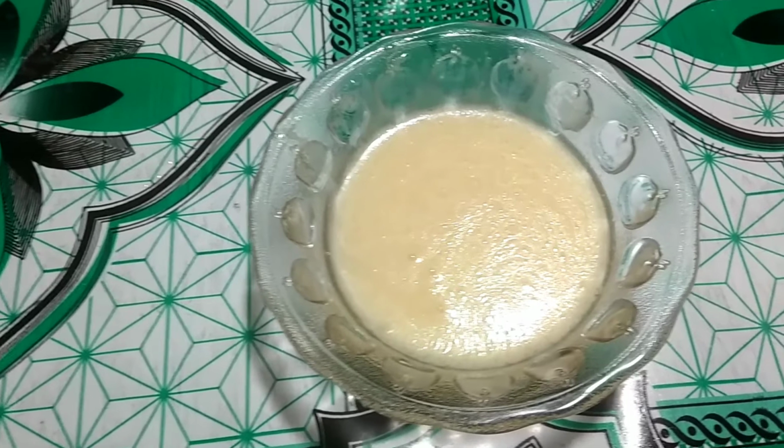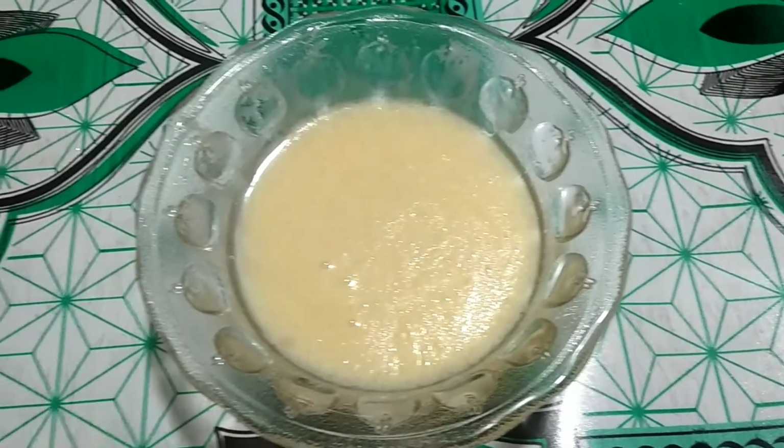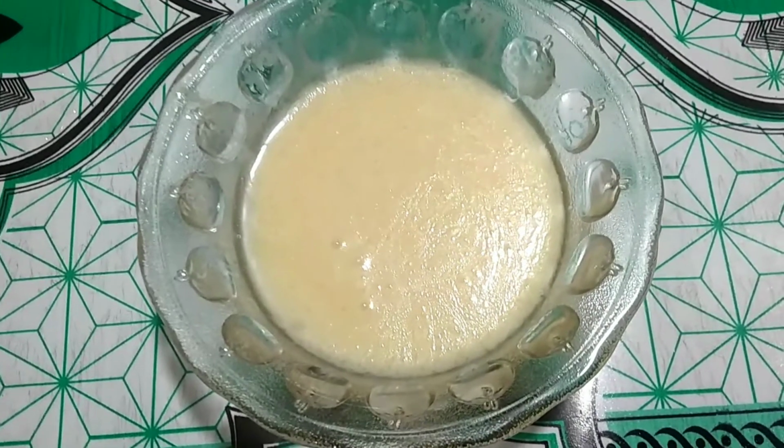Now apply this mask on hair scalp to hair length for 1 hour. After 1 hour, wash your hair with shampoo to get best result. Apply this mask 2 times in a week.